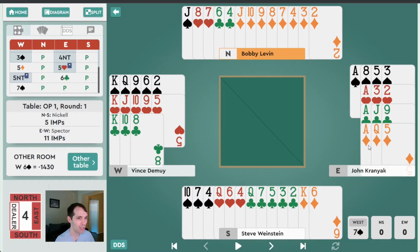Because if you hold this hand and you show 4 aces if your partner asks for a key card, you're pretty happy. You've showed everything in your hand other than potentially the 4th spade, a heart fit, and the queen of diamonds and jack of clubs.